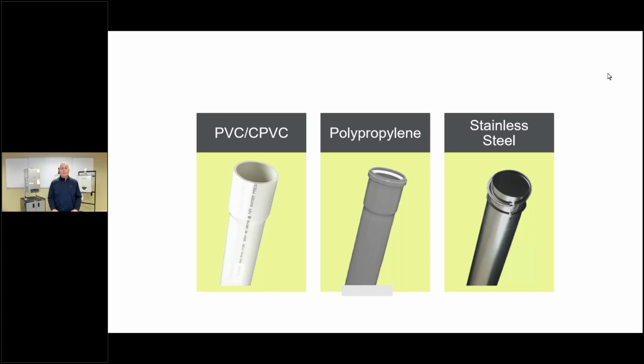Now, the polypropylene that we're talking about today, Centrotherm, can handle up to 230 degrees with zero clearances to combustibles. And in order to pass a 230 degree test, it has to be able to handle 70 degrees higher than that. So that means it has to pass a 300 degree temperature test.